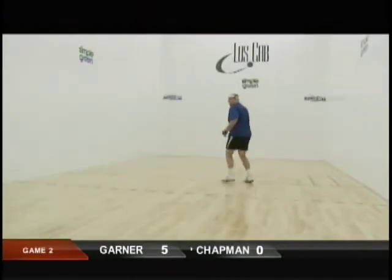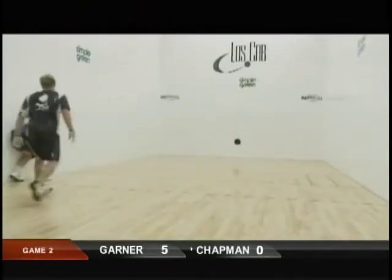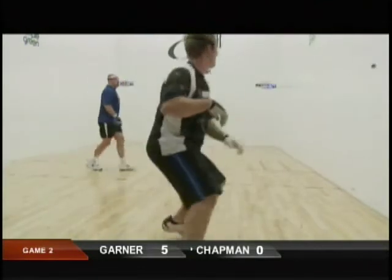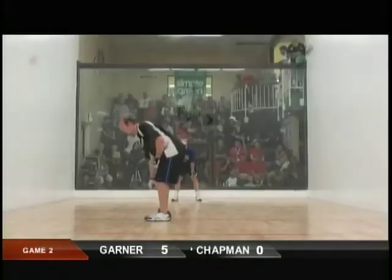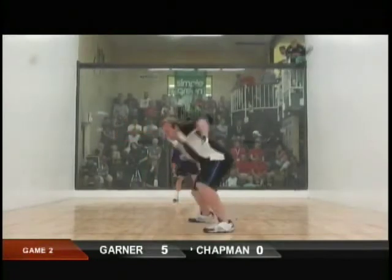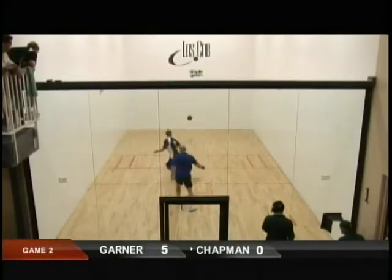I also didn't see a slide here. Allan hit that ball with the right spin. He actually hit this with a reverse. It catches that side wall and just sort of slides. Not a slide, but a slide because of the spin he put on the ball.